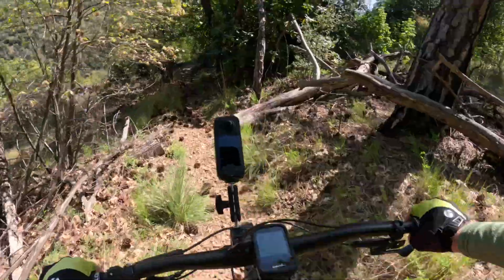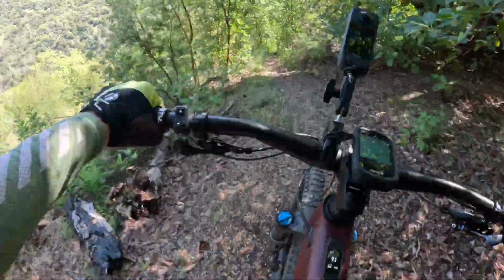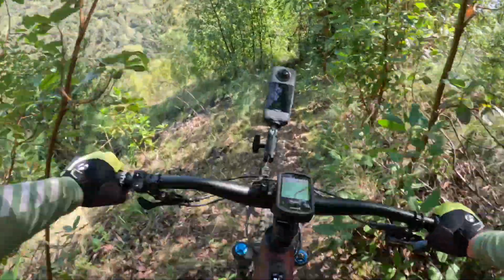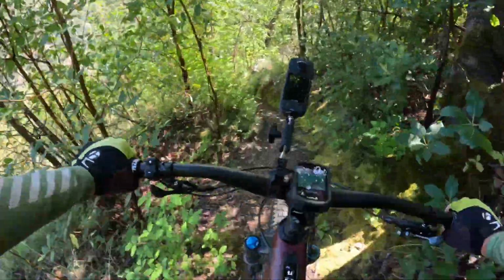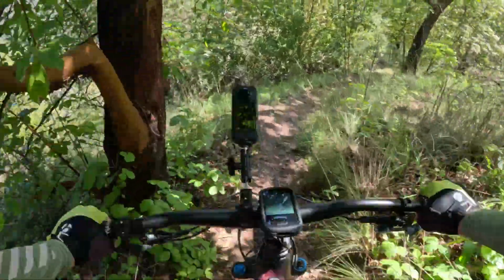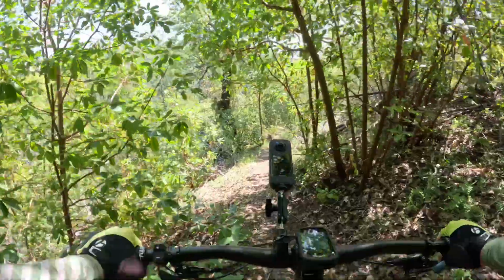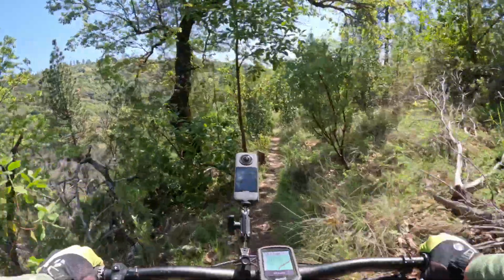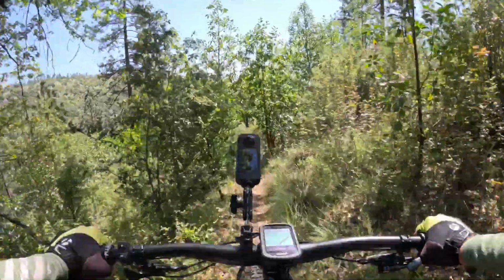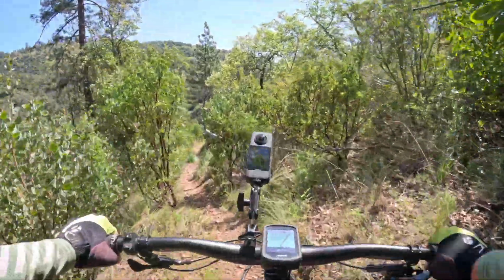A little gravelly, and some pine trees obviously up above me, but I can't look. Ooh, there's poison oak here. That's not good. Yeah, you gotta watch out for poison oak, definitely. I think I hit some there on my hand. Not sure.